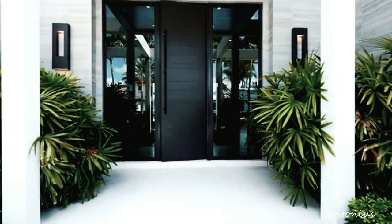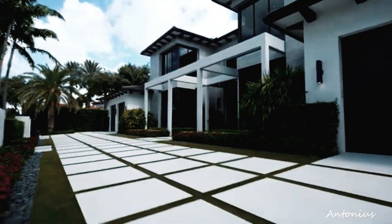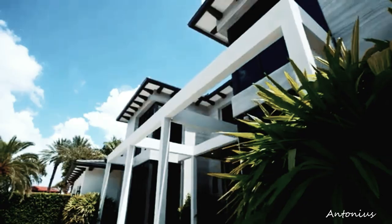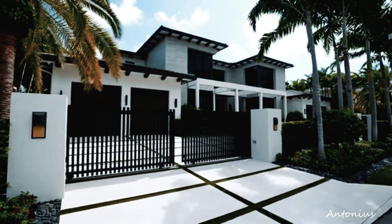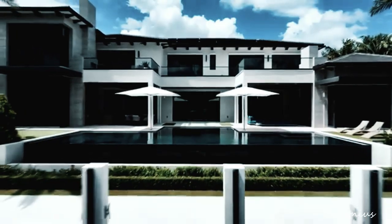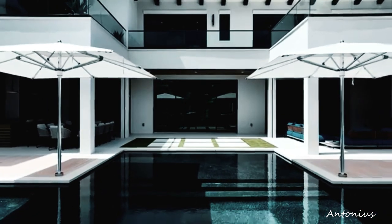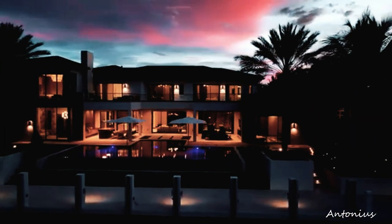Welcome to an exclusive tour of a nearly new deep water estate, a true masterpiece of luxury and sophistication, nestled on 131 feet of prime waterfront in the prestigious enclave of Boca Raton. Priced at $26,700,000, this stunning property offers an unparalleled living experience that seamlessly blends modern elegance with timeless beauty.